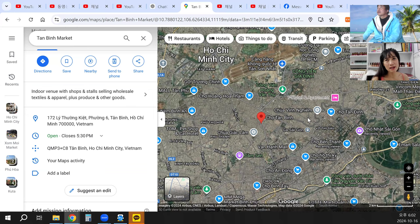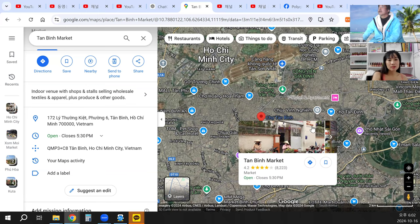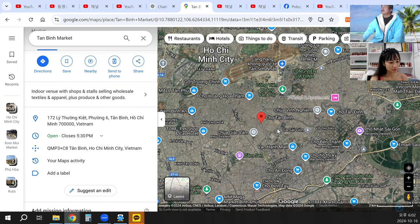Not near here, not near there. To Tân Bình, I see. Okay. Next, I think we should talk about using transportation, like the bus, Grab, gas station, train, or the ferry.